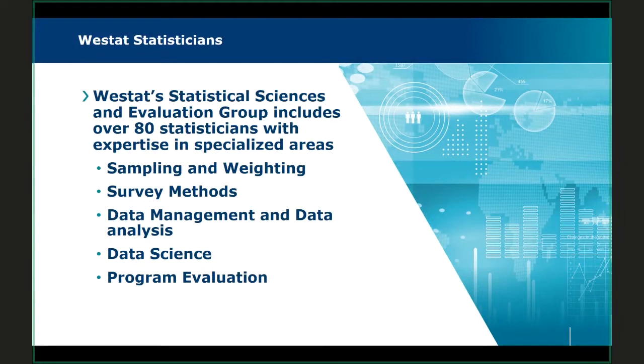But at Westat, we have many PhD statisticians, and that would be the equivalent of general practitioners or family doctors. And additionally, we have statisticians, the equivalent of cardiac specialists and neurosurgeons, who are very highly specialized. In the statistical world, that equates to people with specific degrees and training to conduct sampling and weighting, survey design, data management and analysis, data science, and program evaluation.